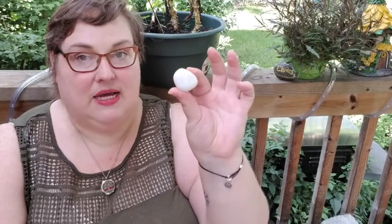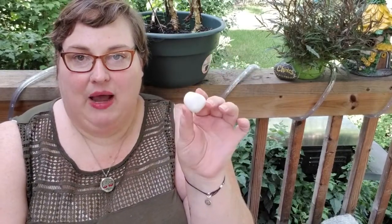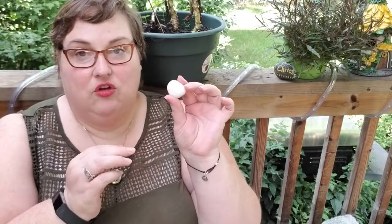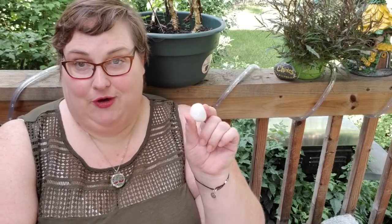I also picked up a piece of white agate. I had bought 4 pieces of agate before, and this white agate is good for peace and tranquility, kind of helping with that calmness. And I had given one to a friend's daughter who was about to go off and start a new training program for EMT. So I wanted to pick up a 4th one so that I had 4 again. So I picked that one up.